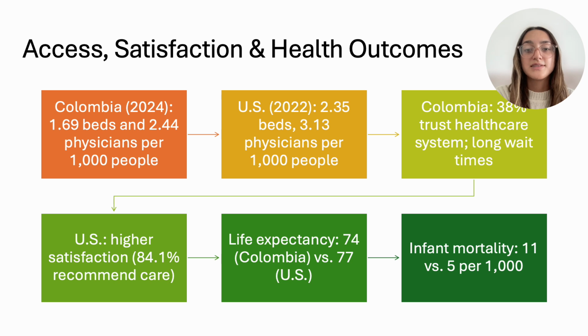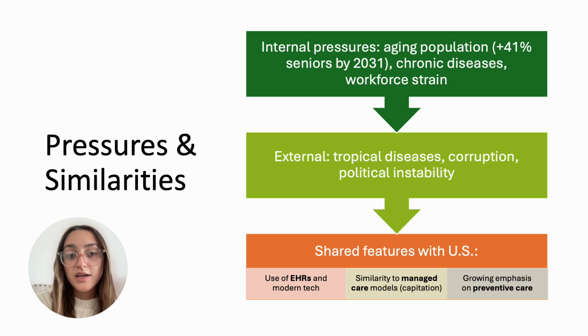Health outcomes reflect this gap too. The US has a longer life expectancy and lower infant mortality, although Colombia has a lower crude death rate, which may reflect demographic differences. Colombia's system is under pressure from internal factors like aging population and chronic diseases, and external threats such as vector-borne illnesses, corruption, and political tension.